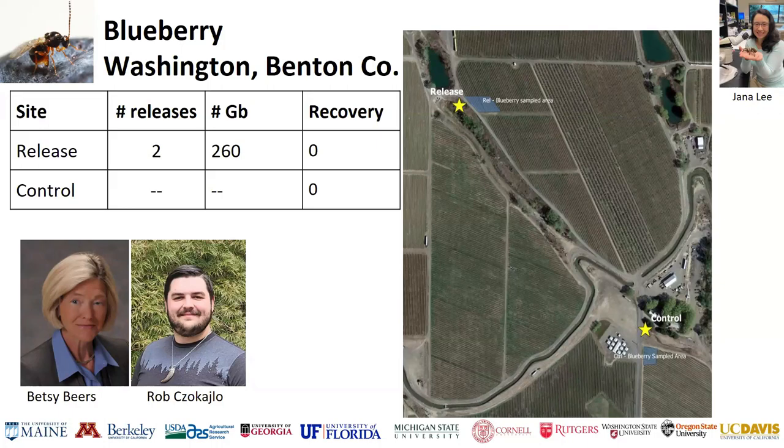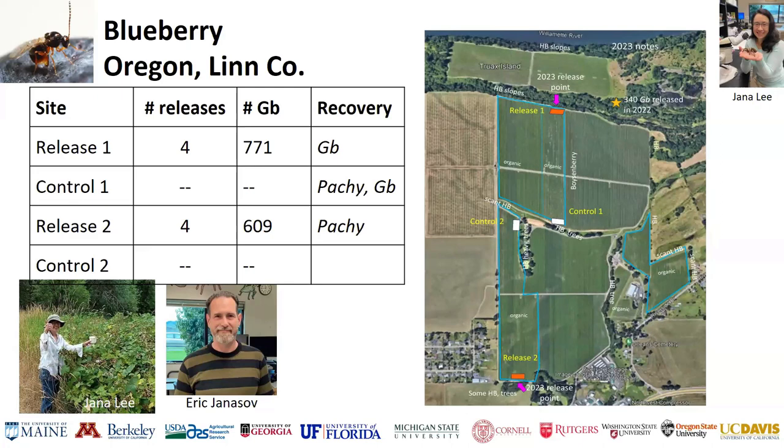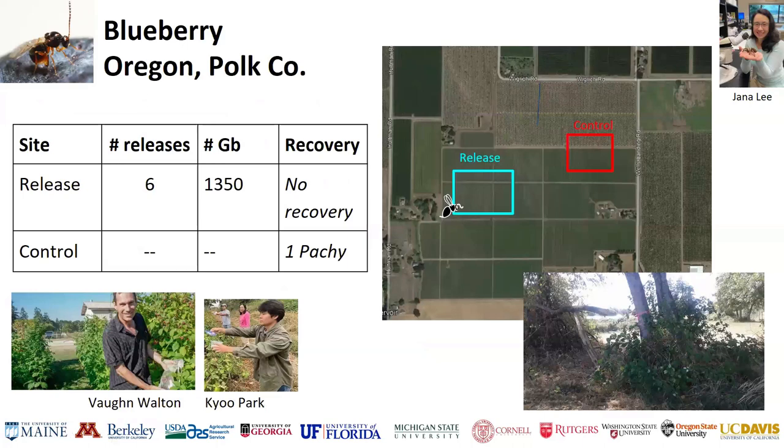In Oregon blueberries, this is our lab. We've released Ganaspis at these two plots here. And we did recover Ganaspis in the release and control one plots, as well as Pachycropoides vendimiae, which is a pupal parasitoid. In another set of Oregon blueberries, they released Ganaspis where there's a good patch of wild Himalayan blackberry, so the wasp could thrive, and they have not recovered any Ganaspis at this point. They again recovered Pachycropoides.